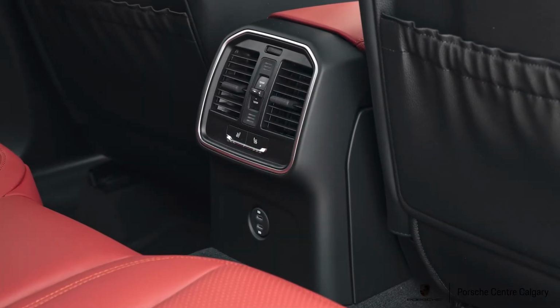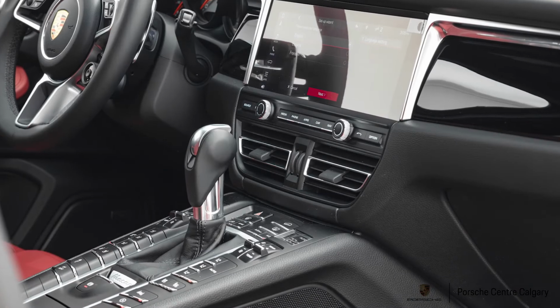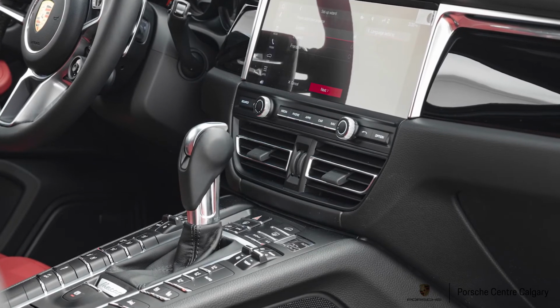You do also get a little bit of a red accent in the form of the red stitching on the top of the dash, which also looks really cool. It's a touch I like a lot. And then some other stuff we put onto this guy.